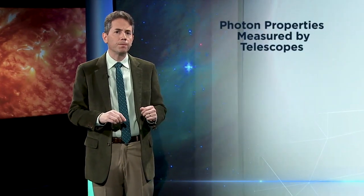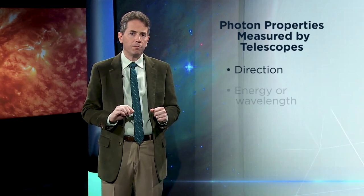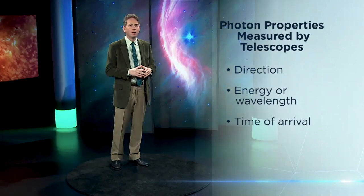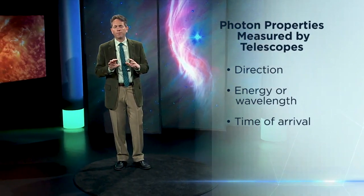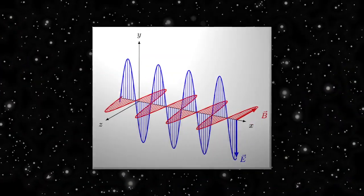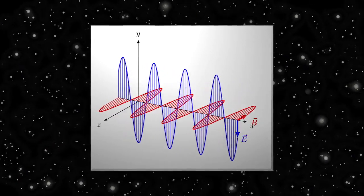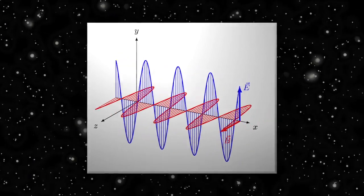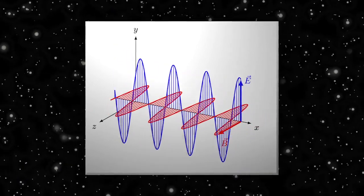So, to sum up, the best way to think of a research telescope is a machine for measuring the properties of photons from celestial bodies. And what are those properties? The direction it came from, its energy or wavelength, and the time of its arrival. For completeness, I should add one more thing. Its polarization, one of a photon's wave-like properties. The polarization is the direction in which the electric field of the wave is oscillating. We won't have much occasion in this course to discuss polarization, but I wanted you to know about it.